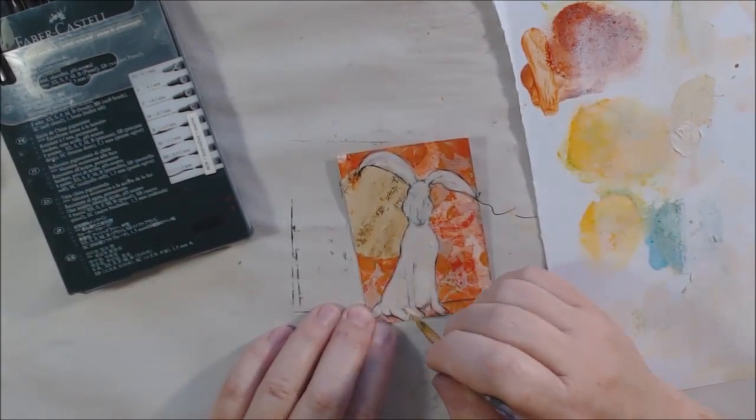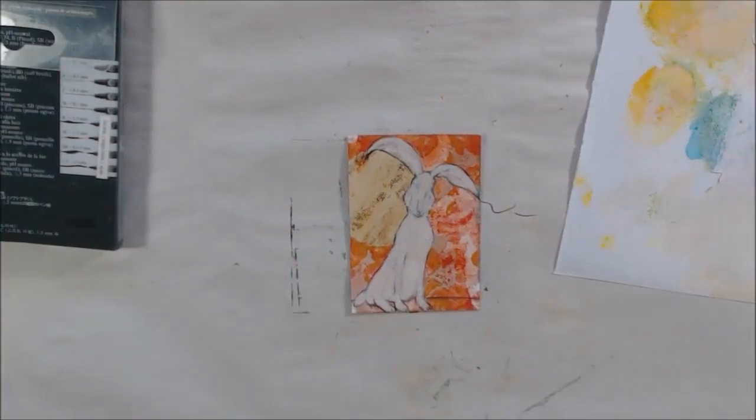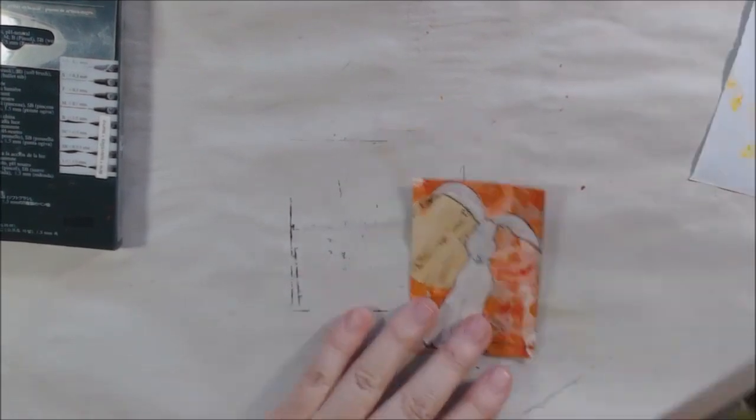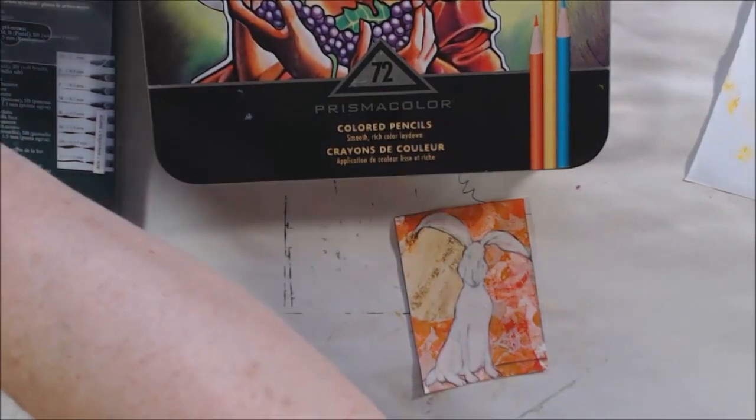So I am about to dry this with the heat tool just to speed it up a little bit. A quick swish swish with the heat tool makes me happy. I don't have a lot of patience for waiting for things to dry. And then I get out my big set of Prismacolor colored pencils.